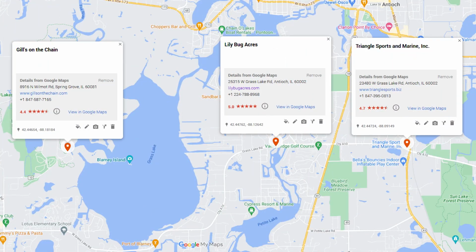You could pick up one of his custom rods at Triangle Bait Store out at the corner of Grayslake Road and 83. Also at Lilybug Acres right on the Chain.